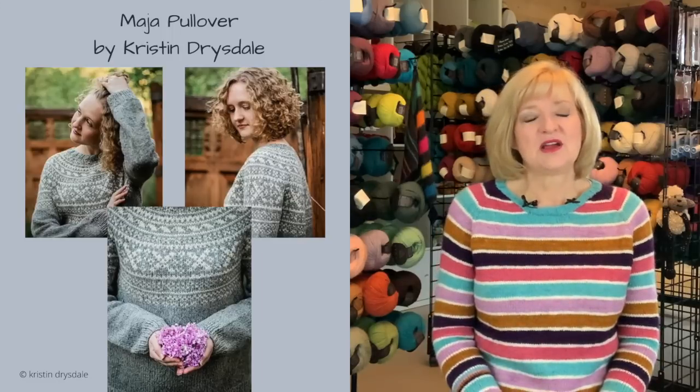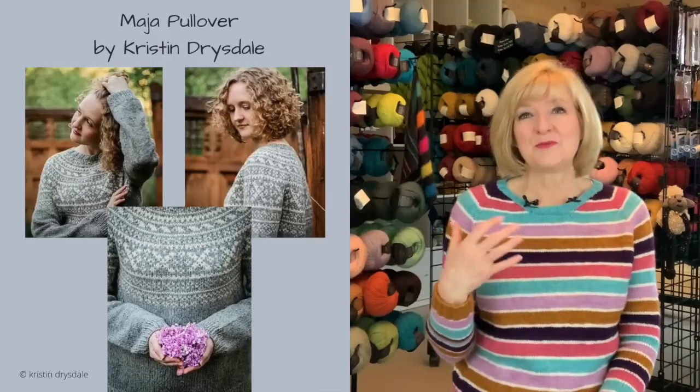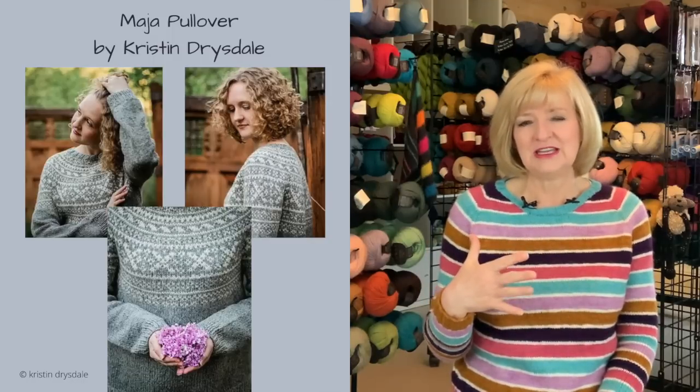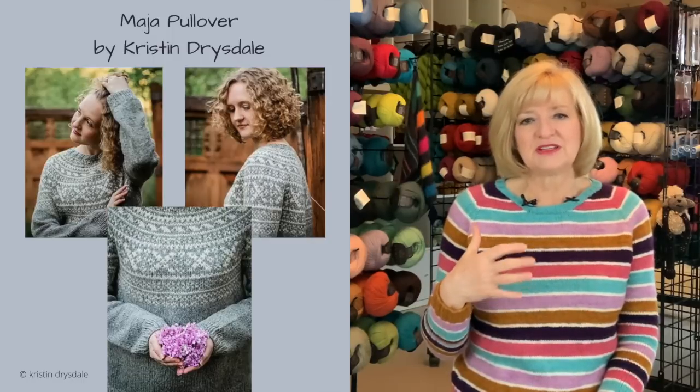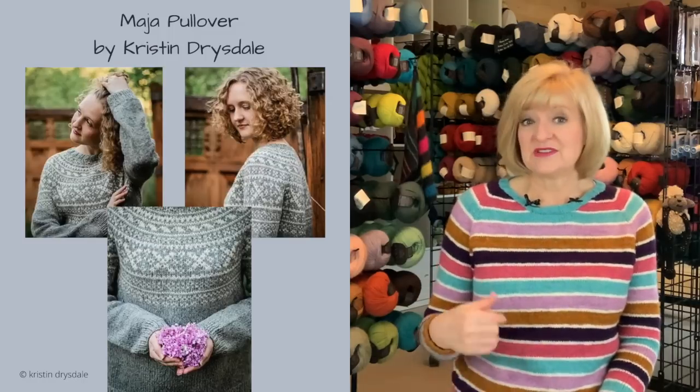And Janet did kind of a low contrast on this pullover, and as you can see from the picture, the contrast is not too dark, it is a little bit more muted, and that's what I've decided to do as well.